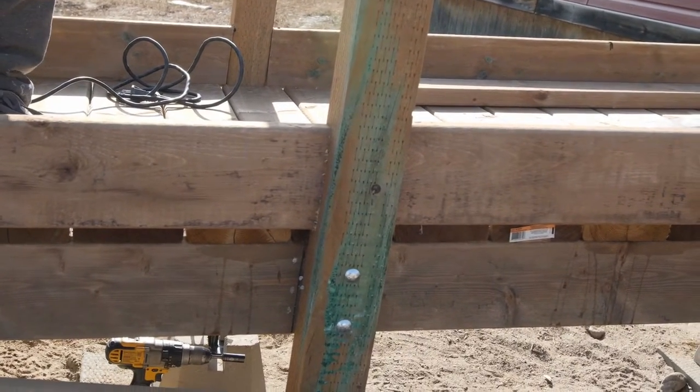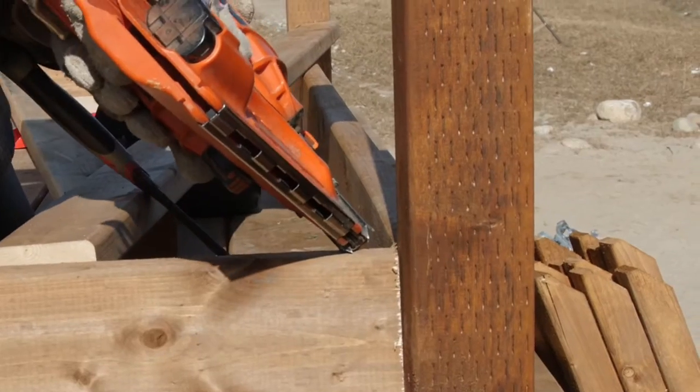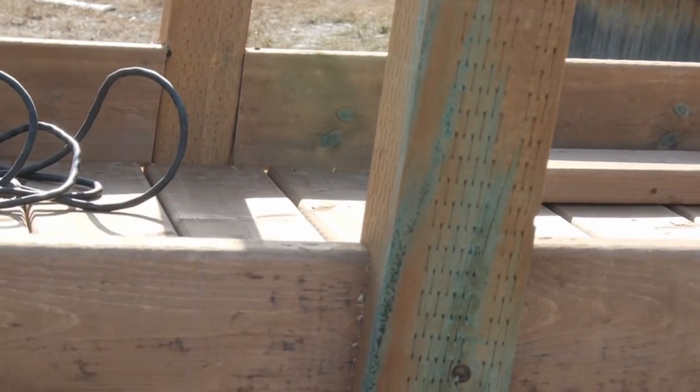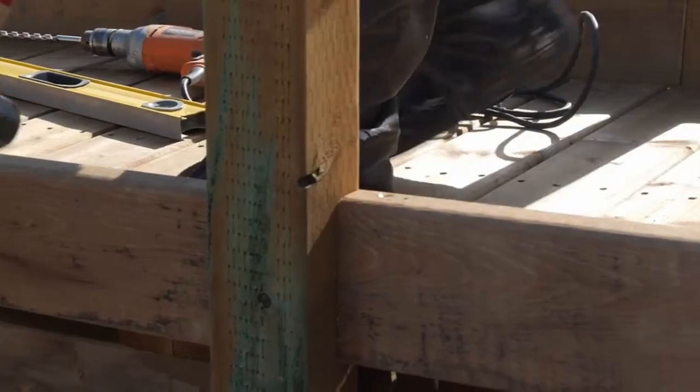Well, you don't need this on a flat deck. Note carefully that these guards are nailed flush to the posts on the inside of the ramp run, preventing a wheel from getting caught on a post.